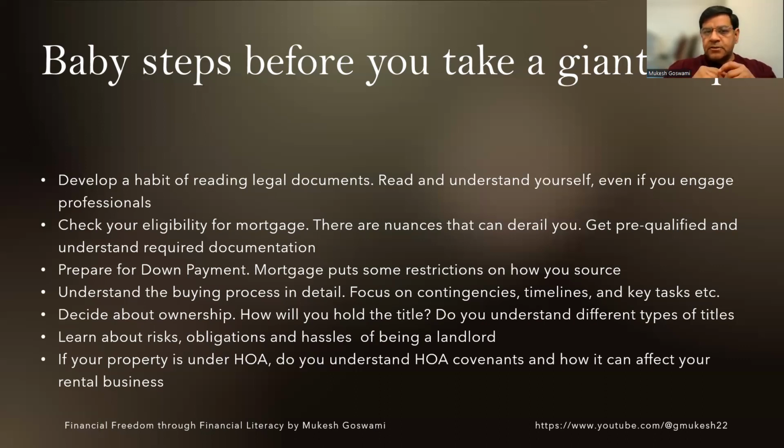Okay. So once you have developed that reading habit, I think the very first step should be, obviously, it makes sense for passive cash flow to leverage mortgages. This country has a very streamlined mortgage industry, and there are very well-established norms and requirements for how to get your mortgage. So I would suggest that you go ahead and check your eligibility for a mortgage.